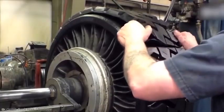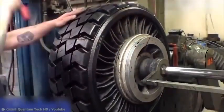It fits perfectly, and he's able to hammer the tread down so that it sticks firmly to the old tire. The whole process seems to take no time at all.